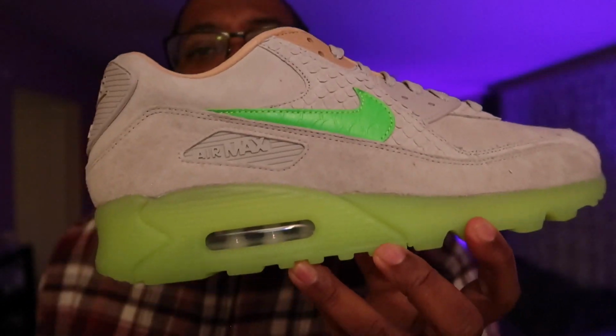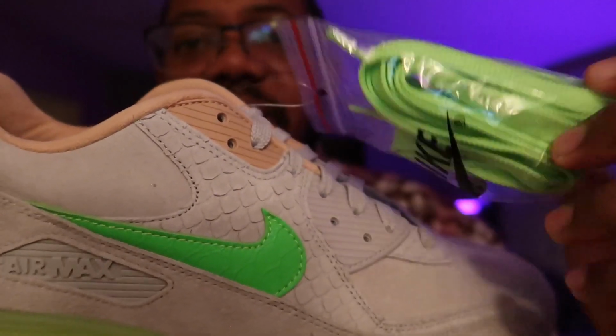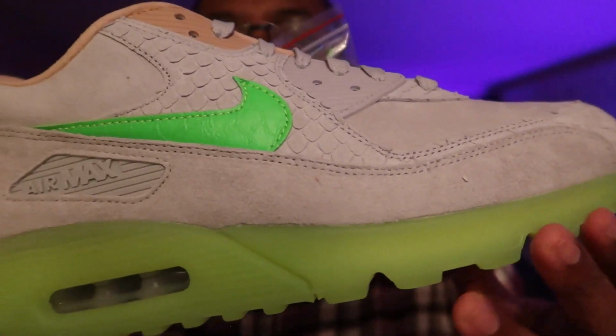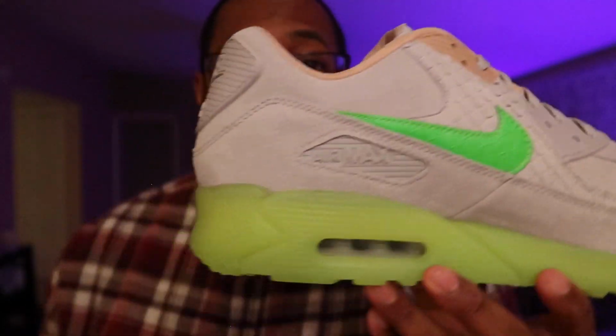This does not glow in the dark. I thought they did at first, gave it a little test, but they do not. You got an extra set of laces in that green, which I think is super clean. I don't know how I missed out on this shoe. I can't wait to throw these on feet.